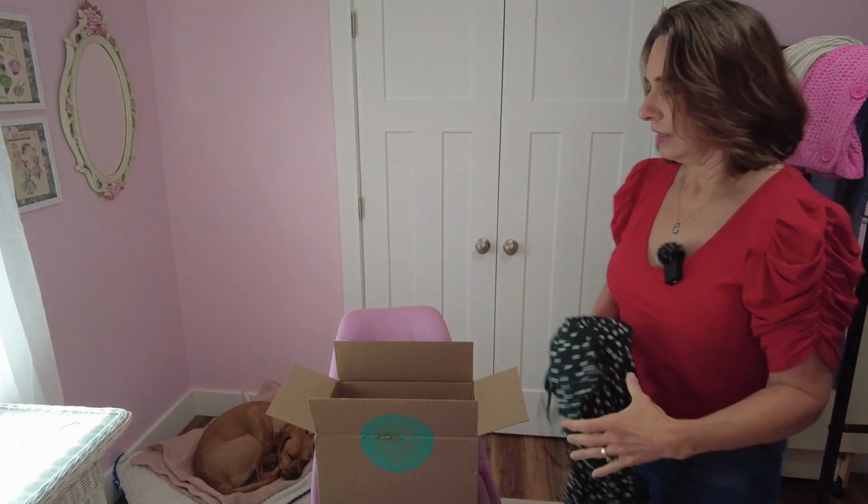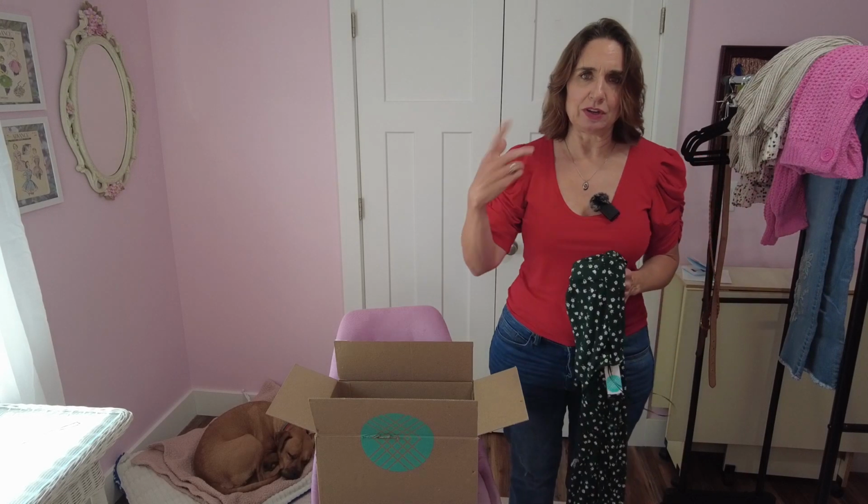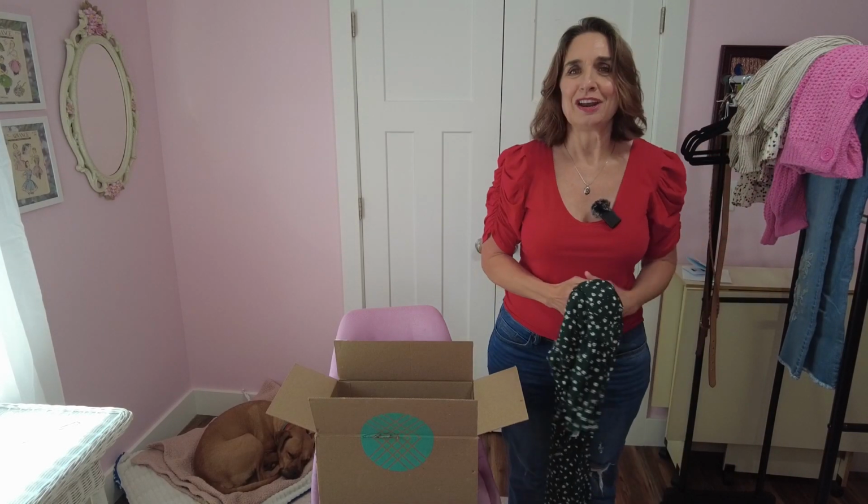All right, there's my box. I have to run around here and grab some shoes, a strapless bra, and I'll be back in a little bit for the try-on. I lost a dog while I was running around getting stuff together to show you these pieces, so we'll go on without him. I did go around and gather some things to try and style these a little bit the way I would wear them.